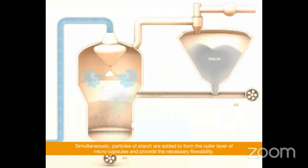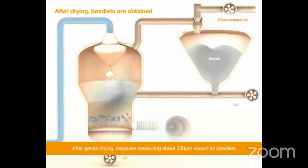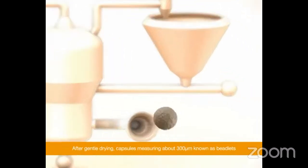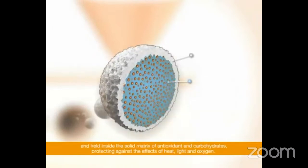Simultaneously, particles of starch are added to form the outer layer of the microcapsules and provide the necessary flowability. Excess starch is returned through a cyclone to the production process. After gentle drying, capsules measuring about 300 micrometers, known as beadlets, are obtained, in which the vitamin A oil droplets are still liquid and held inside a solid matrix of antioxidants and carbohydrates, protecting them perfectly against the effects of heat, light and oxygen.